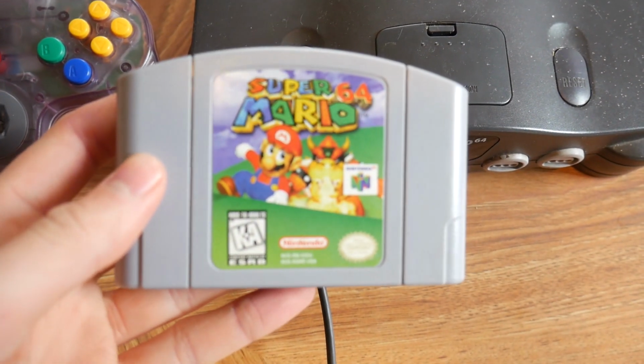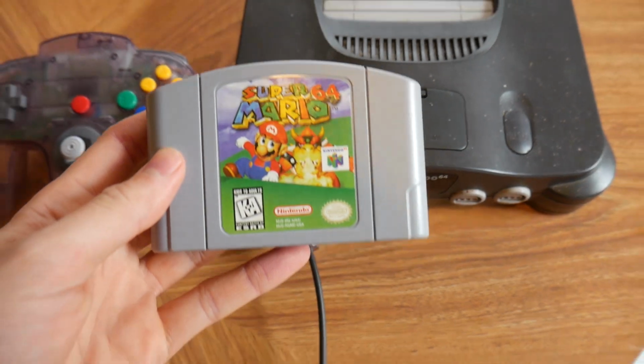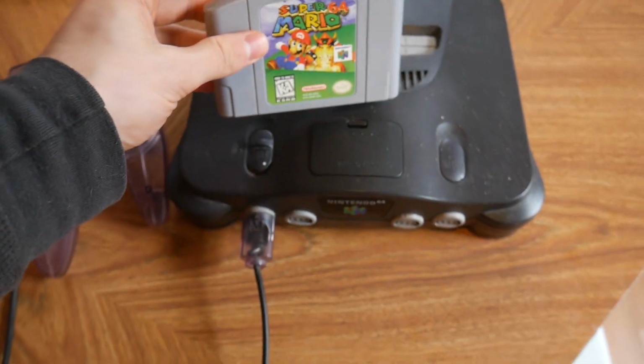So this is a system I've been wanting to get for a while, and I was really excited when it actually came in the mail. And the game I decided to get was Super Mario 64. Just so you guys know, if you're thinking about where you can buy some of this stuff, because they don't make them anymore, you can actually buy it on Amazon. You go to the Amazon marketplace and people sell them. Some things are more expensive than others. Some of the games you can get for $20, and some of them are a little more expensive.